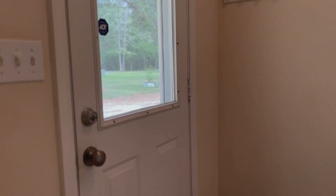And then also conveniently located right off the kitchen is a nice sized laundry room, and then the door to the outside. All right, let's check out the bedrooms. As we walk through the living room, we come on into this hallway, and here are where the bedrooms are.